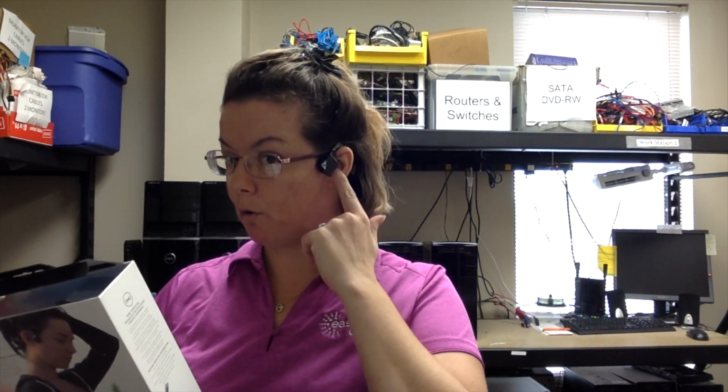So what is really neat about these headphones is that they do not go inside your ear. They actually go on your temple. Isn't that neat? Let me just say, I wish I could have borrowed these for more than 30 days because they're really great. What's so cool about borrowing them, though, is at a $100 price point, I want to make sure that they're going to fit the need that I have for them.